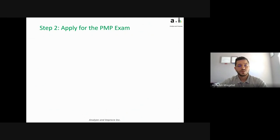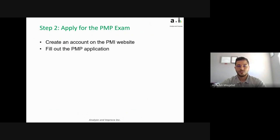The second step, so applying for the PMP exam. So first, you have to create an account on the PMI website, and then you have to fill out the PMP application. So the PMP application is a very detailed form that requires you to provide information about your education, project management experience, and the training that you completed, the 35 hours that is required in order to apply. So you have to write the application and then submit it.